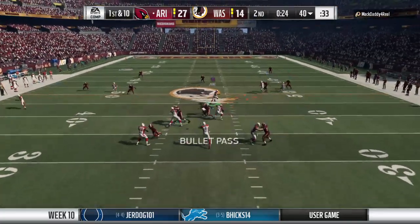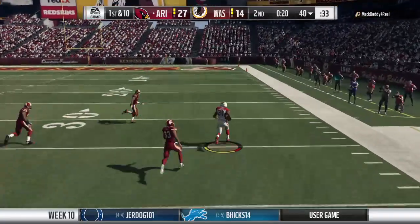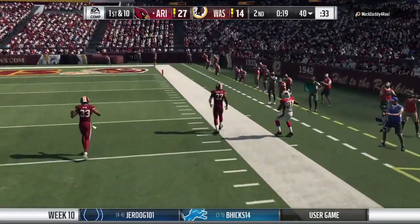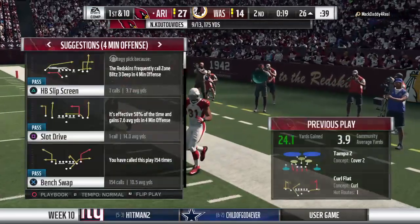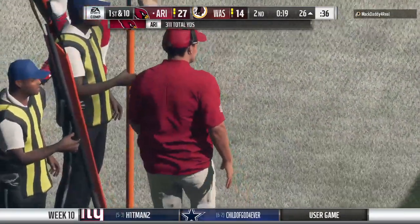They'll look to throw here. He's going to flip one out to his running back. Oh, he's got a little daylight. And he is out of bounds inside the 30. An excellent pickup of 34 yards.